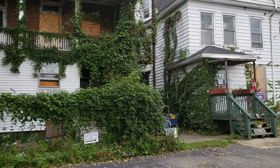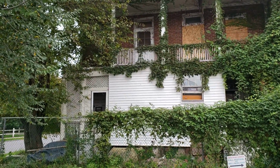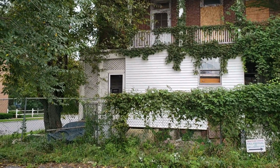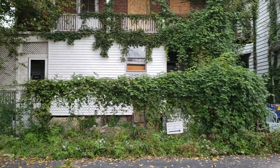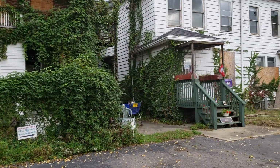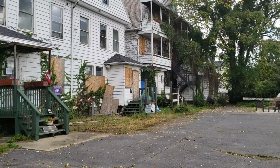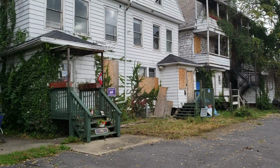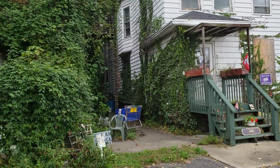Okay, so by the looks of it here, these are a bunch of duplexes or multifamily homes. And right from the get-go, it looks like that may be open right there. But the problem is these sit in a very busy residential area. There's homes and businesses all around it, so I'm not going to press my luck too much, but we'll walk around here and check it out.